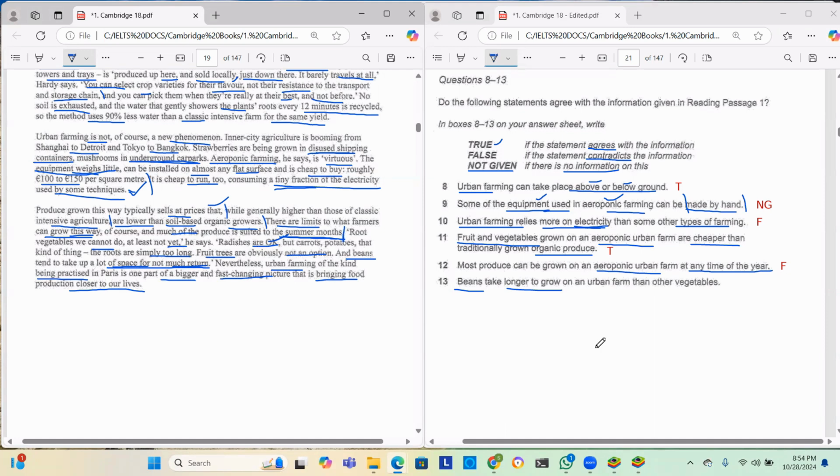Now, guys, what is my question? Did he talk anything about growing? Beans take longer to grow. Here he says beans take a lot of space for not much return. Did he talk about the time period of beans? How much time will they take to grow? Did he talk about that? No, right? Yes. So what is the answer? We don't know how much time they take to grow. So what should be the answer, guys? It should be what? Not given, right? Yes. So it is not given. We don't know how much time the beans take, right? Okay.